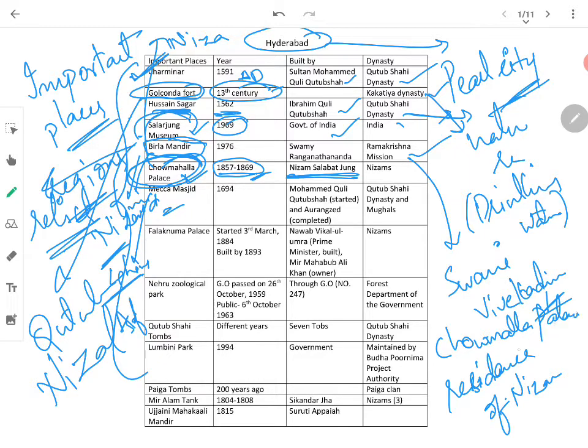And then comes the Makkah Masjid. It was built in 1694. The construction of Makkah Masjid was started by Muhammad Quli Qutub Shah and completed by Aurangzeb. So it was built by the Qutub Shahi dynasty, to which Muhammad Quli Qutub Shah belonged. As you already know, Charminar was also built by Muhammad Quli Qutub Shah in 1591, and then he started to build Makkah Masjid, but he never finished. Before finishing it, he expired, so it was completed by Aurangzeb.